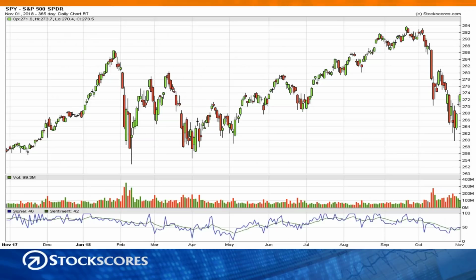This is a chart of the S&P 500, and I can draw a trend line on the daily time frame and see that the daily trend line was broken there, which was a signal that there were problems ahead. Simple break of the trend line. We could do it here too.